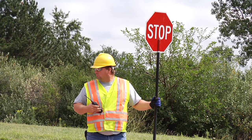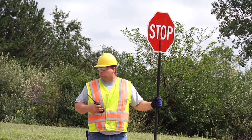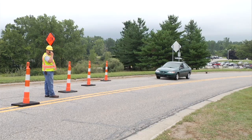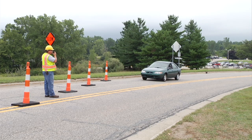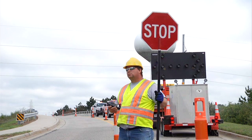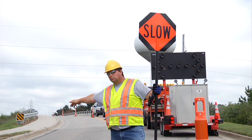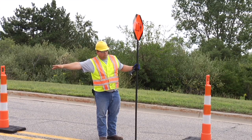To release traffic, you must visually determine that all traffic and work operations are clear of the travel lane. Confirm with other regulators that their traffic is stopped and under control. Face the traffic you're releasing. With your arm extended horizontally away from your body, turn the paddle face from stop to slow and aim the slow face at the traffic you are releasing.